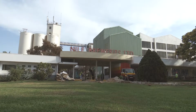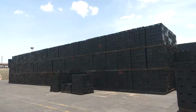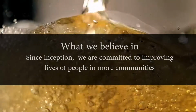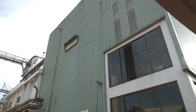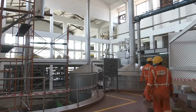Nile Breweries was established in 1951 by a group of businessmen associated with the construction of Owen Falls Dam. Since then, the company has grown from strength to strength to be the number one beer company in Uganda with 2 plants in Jinja and Mbarara.